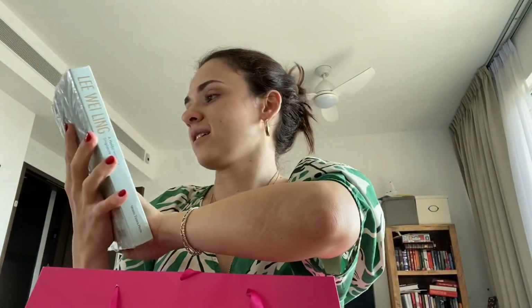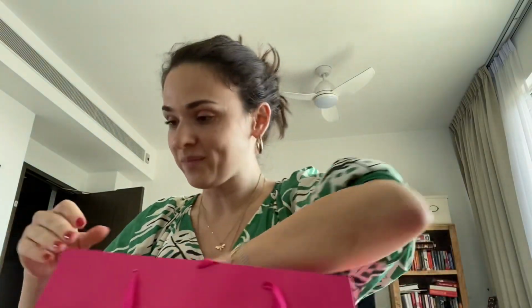So guys, let's have a look at what I got as a present. I already started opening, and that's what I want to show you. The card will be for me, it's personal. The first book is by Li Wai Ling, the daughter of Lee Kuan Yew. You probably saw already in my vlog that I'm reading a book by Lee Kuan Yew. I'm finishing it, and I'll be very excited to read this. So interesting. Thank you so much, girls, if you're watching.